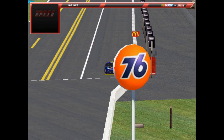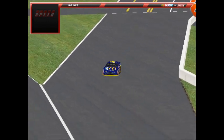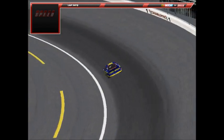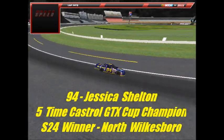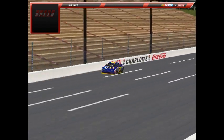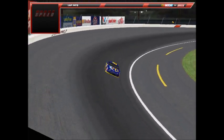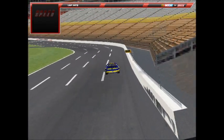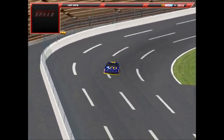Well, you've seen the number 17 car out of this lady all season long, but she has chosen to go somewhere different for the All-Star race. Yep, that Mac number 94 can only be one driver, and it's the 5-time series champion, Jessica Shelton. She's up on the racetrack right now. And she also has a race win this season, despite running part-time. And, of course, she won her race this season at North Wilkesboro in the first Union 400. Driving a 1997 Ford Thunderbird is what she is driving here.